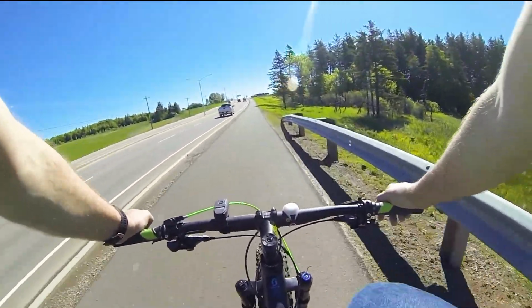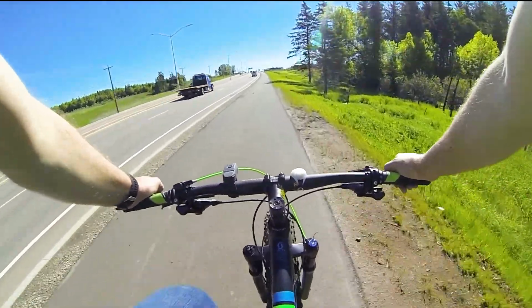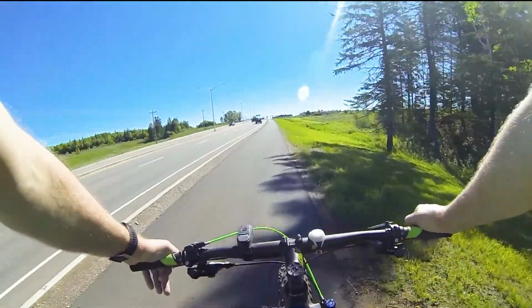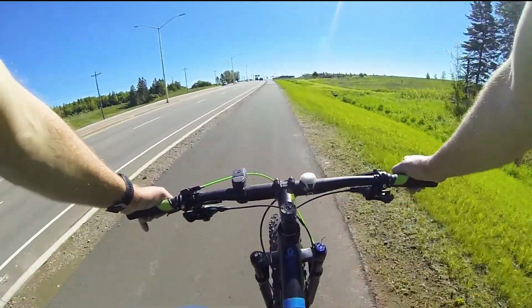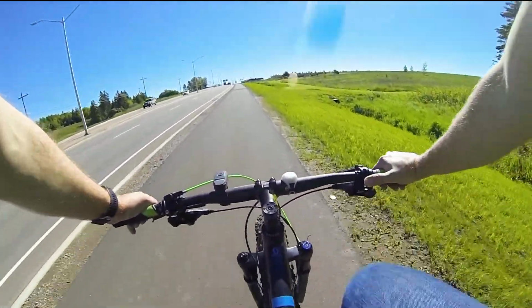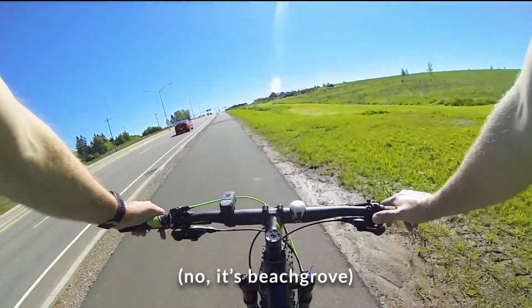I could go all the way up this hill, travel up to the Charlottetown Mall, and take the Confederation Trail. But what I'm going to do is the city of Charlottetown recently cut paths over to Lewis Point. So we're going to go that way.